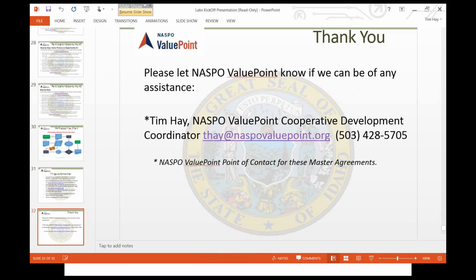There is no wrong door at National Value Point, so if you're not sure who to contact, just contact any one of us. My point of contact is here, but if you reach out to anybody else in Value Point, and they're not sure how to answer the question, they will certainly get you in contact with the appropriate person within Value Point who can.